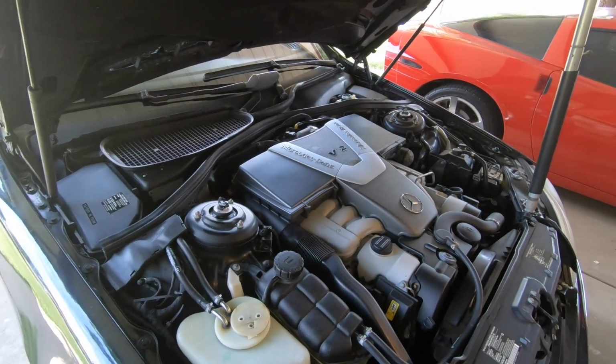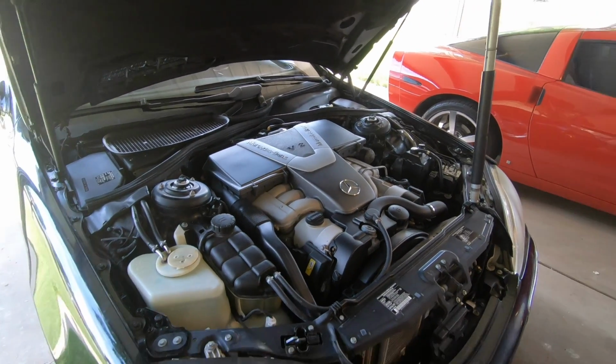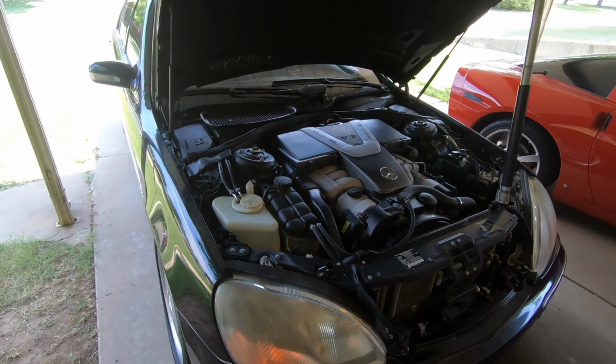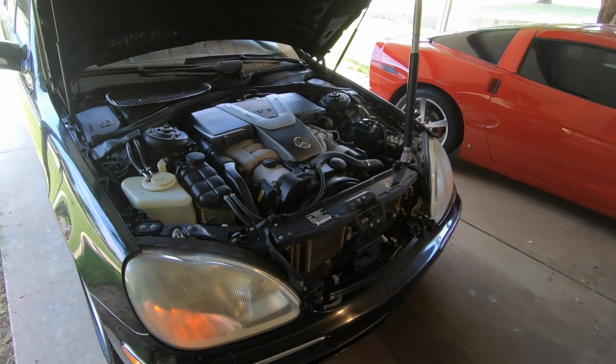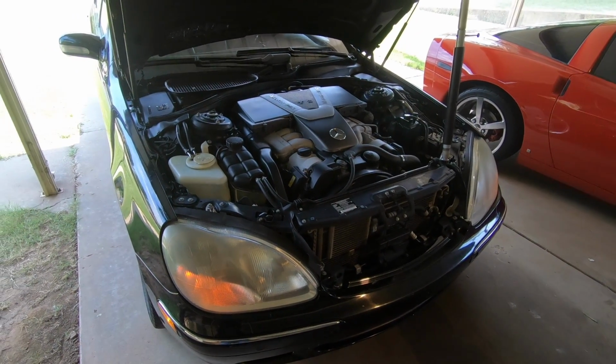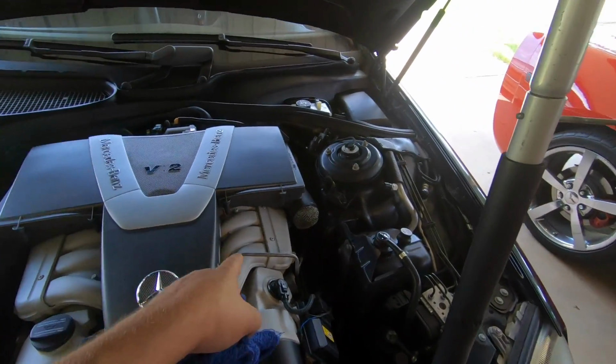Now, we may end up selling this. We might. It just depends on how much more money it's going to take to fix it. I'm going to do the best I can to get it in as good a shape as possible, and I think I've already done a hell of a job because it is in way better shape now than it was before.